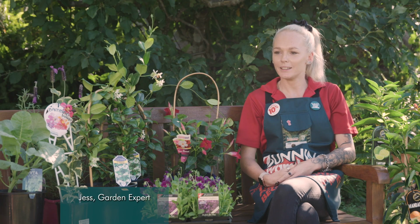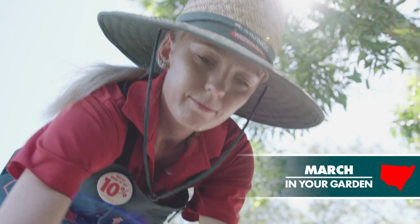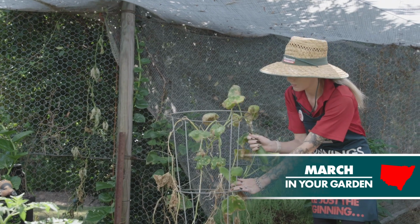Autumn's a great time to be in the garden. It's cooling down, you don't have to water so much, and you don't get so hot while you're planting. Here's some great things you can do in your garden this autumn in New South Wales.